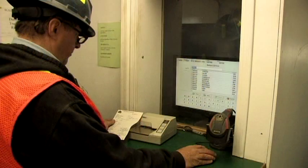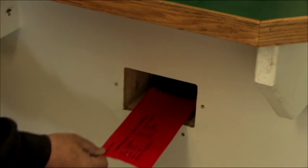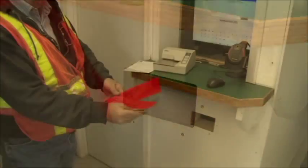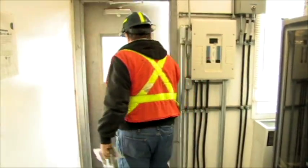If you get a sample load, a beep will sound and a message will come on the screen. Press OK and continue to enter your info. When completed and you print your ticket, 3 pre-printed sample cards will appear below the printer. Each card is separated by a perforated line. Separate the cards and take the cards in the stapler out to your truck.